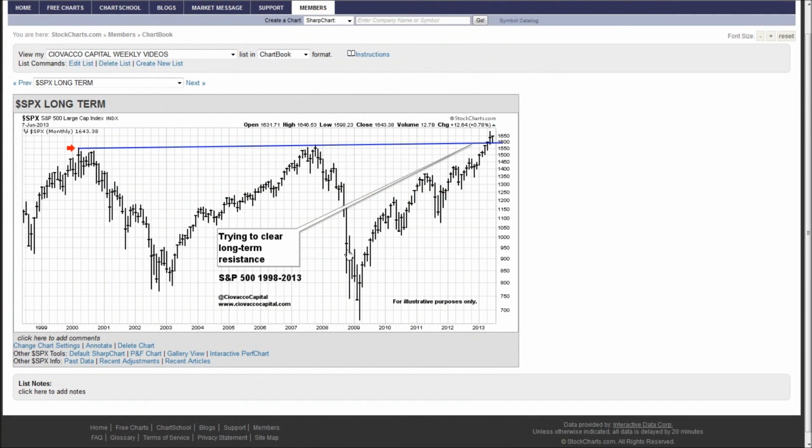This is the long-term monthly chart of the S&P 500 that we've shown in these videos before. It goes back roughly to the 1999, 2000 area. For resistance here, we've noted in the past that this was a bullish breakout. We also noted that it's always possible to retest your breakouts. It appears, and keep in mind this line was drawn weeks ago, if not months ago, as if we've come back and had a successful retest.